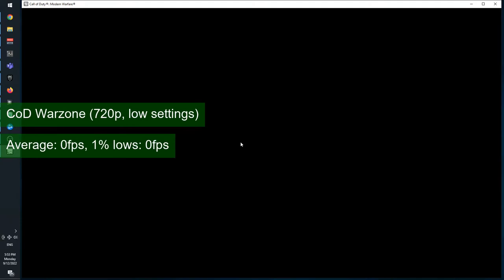Call of Duty Warzone won't even launch due to a DirectX error, probably related to the older driver version. And no, despite the card being labeled GT730, you cannot install the latest Kepler-supported driver.